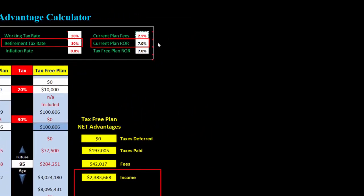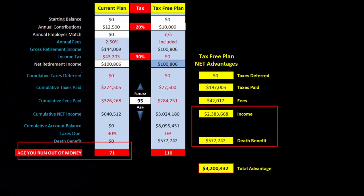So instead of earning 7%, what if their lifetime average was only 5%? Because again, their CDs, their money markets, their safe money may only give them 1 or 2% return. So what if instead of 7% return on the 401k, we simply give them a 5% return? Again, watch age 71 and watch the income. At 5%, they're now out of money at age 69. We've provided over $2.6 million of additional income, plus the death benefit.